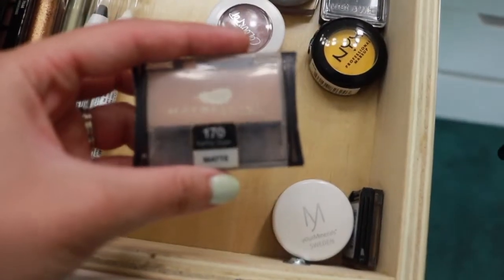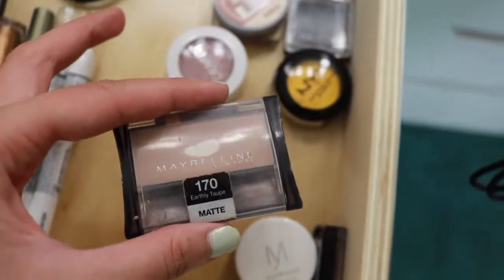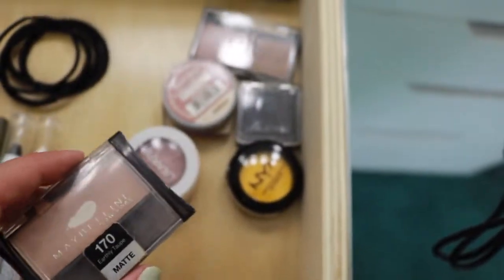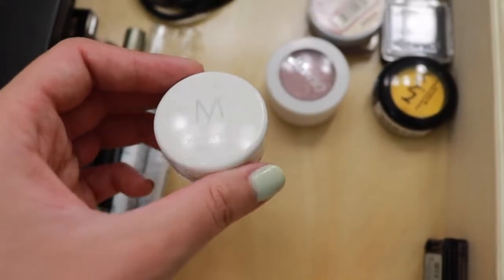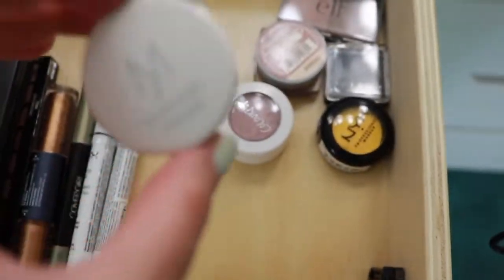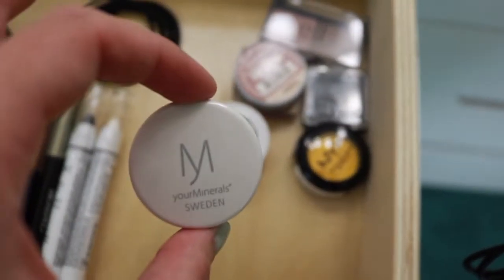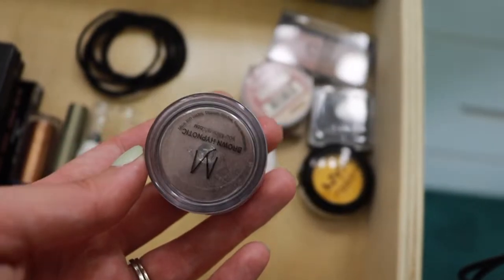This is a Maybelline single eyeshadow in the shade Earthy Taupe. I used to use this for contouring, but now that I have that e.l.f. one that I like more, I'm just going to get rid of this, pass it on. And then I also have this Your Minerals Sweden eyeshadow in Brown Hypnotic. I've never used this. I got it in a BoxyCharm years ago, and it's not really my shade. It's a brownie purple shade, and it's not super flattering on me. I'll give it to someone who will use it.